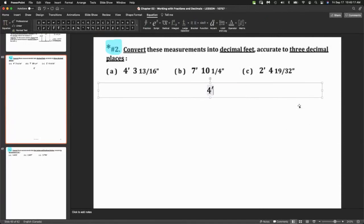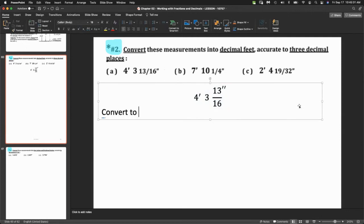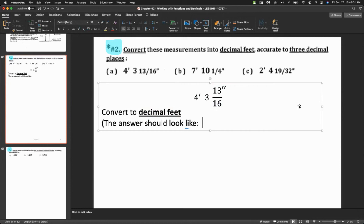So we have 4 feet and 3 and 13/16 of an inch. And we're asked to convert that into decimal feet. So what do you think the answer is going to look like? Let me make a suggestion here. The answer should look like this: 4.xxx. Actually, they're not all the same number, so I'll say x, y, z. There's just 3 digits here. Or you can put question marks. Probably question marks is better. That's what your answer should look like, okay?